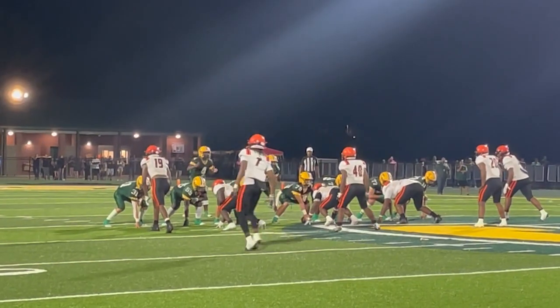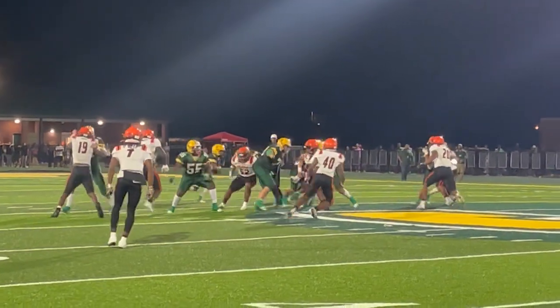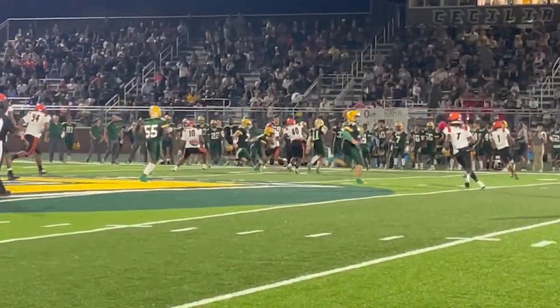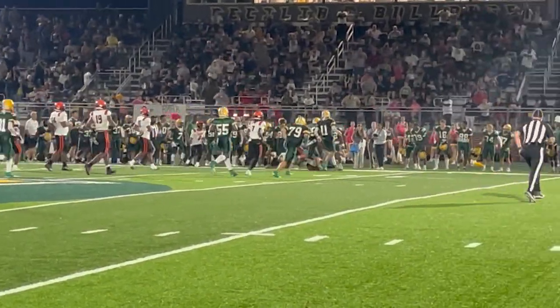There's a snap. It's off. Stewart with a fair catch. Stewart with the keeper tries to get on the left side. He's got a little bit of room. He tries to turn the corner. Turns it up the field. Passes his head down his body.